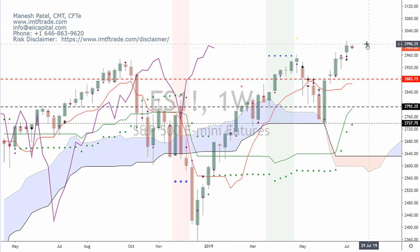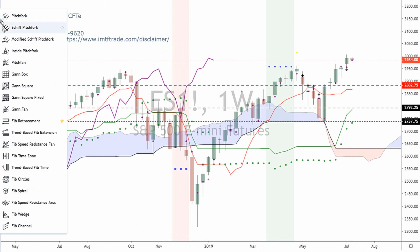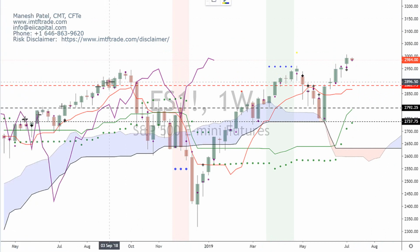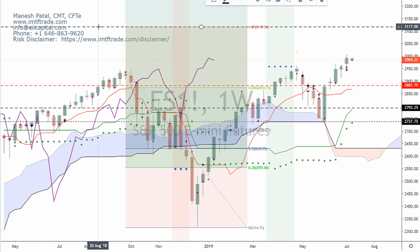The question is, how high are we going? There's no history in the past to determine that. However, you could look at Fibonacci ratios, which I'll show you real fast, where you could go to do that. So the next Fibonacci ratio you have is going to be at this level, which is roughly about right there, 127.